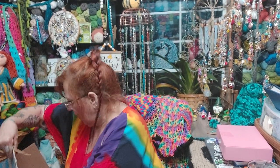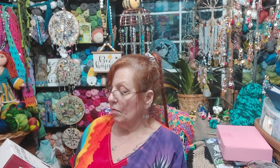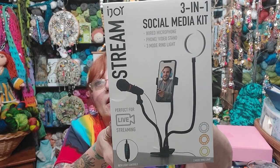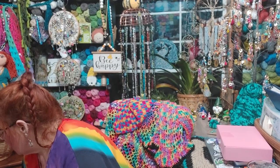Okay, and then there's this big thing. All you need to become a streamer. Wired microphone, phone and video stand, USB power supply, microphone stand, and a 3-mode light ring. Wow. Okay, this is a better picture. Well, that's pretty neat. I think that would help out with my dyeing videos. Very cool. Okay, so that's from Patricia. Thank you, Patricia. I just love you, sister friend.